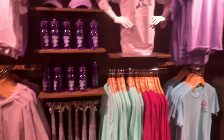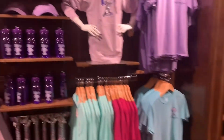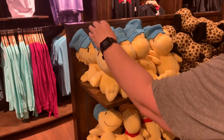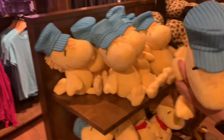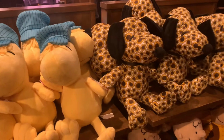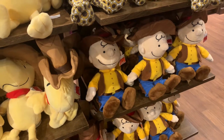So yeah, we've spent almost 10 minutes in here, Jewel, filming this. Oh my gosh. So there's a lot of, that's great. We've been waiting for it to open. Look at this Woodstock with his conductor hat on. What's his tail? Does he have a tail on there? His tail's still cute. And there's a Woodstock with a bandit, Sunflower Snoopy. And Charlie Brown is in his little cowboy outfit.